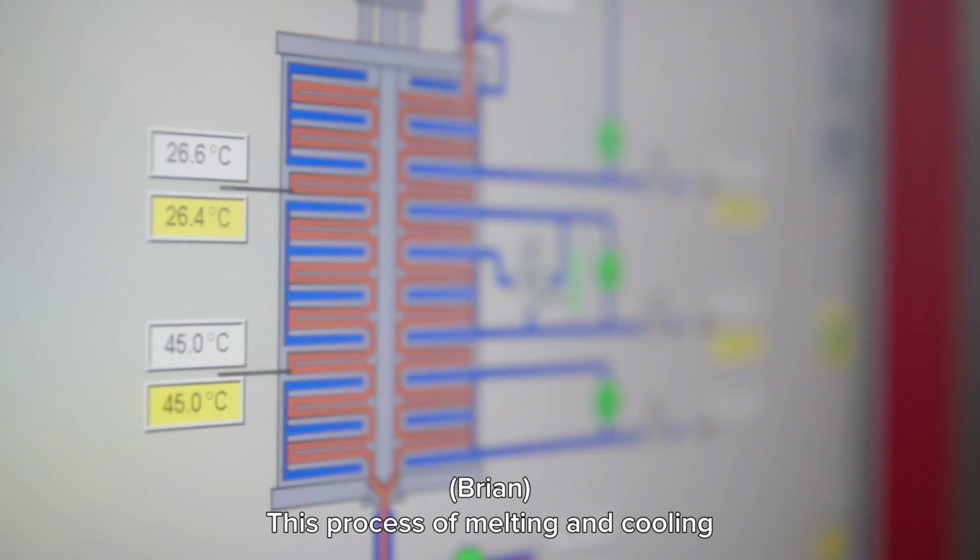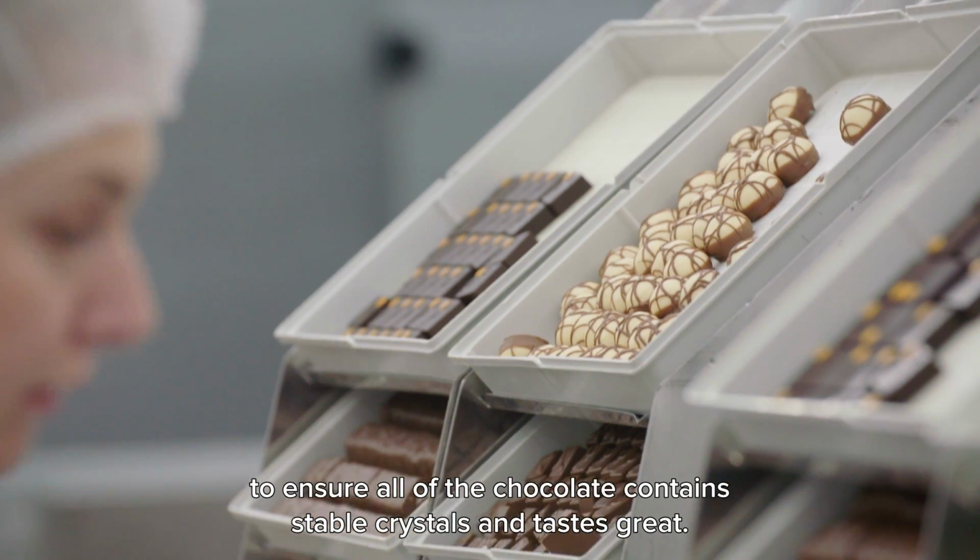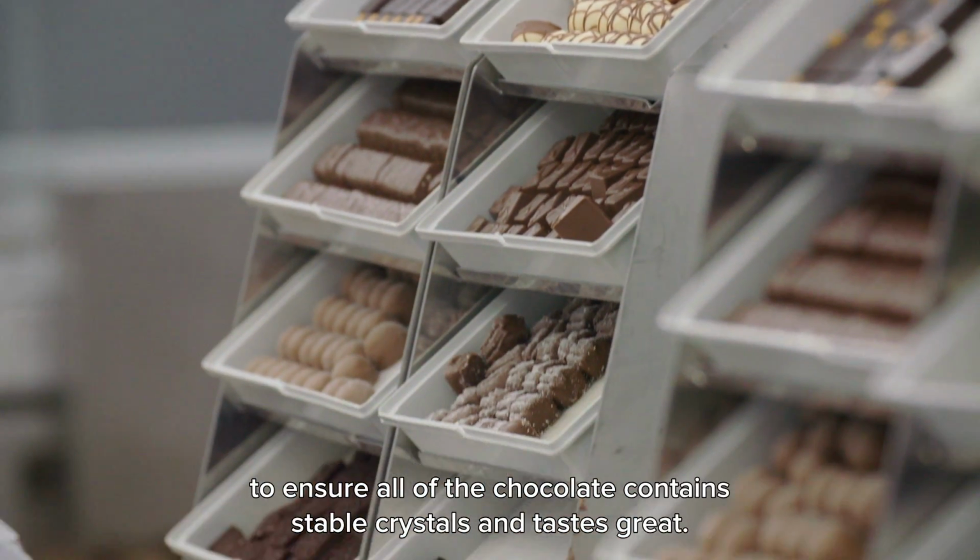This process of melting and cooling happens on an industrial scale out in the factory to ensure all of the chocolate contains stable crystals and tastes great.